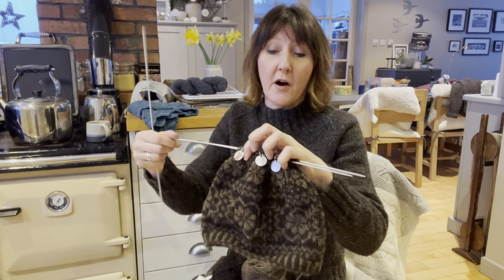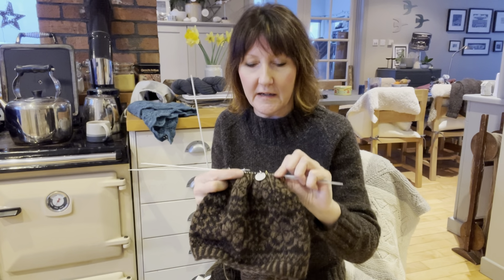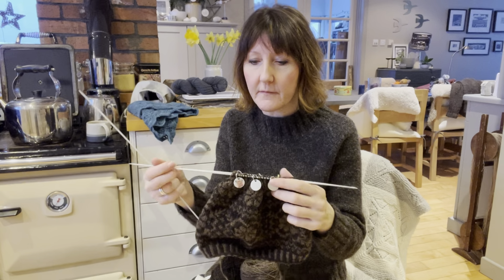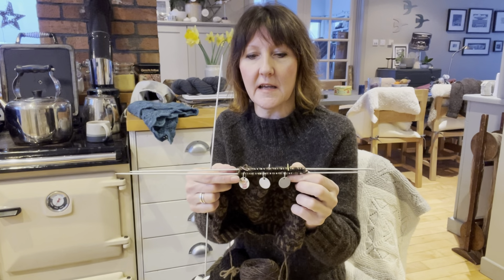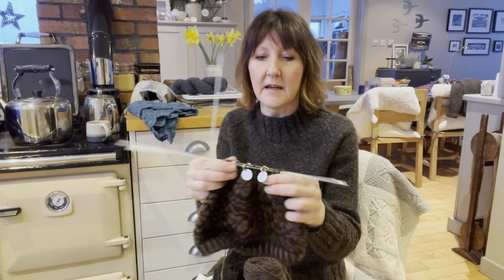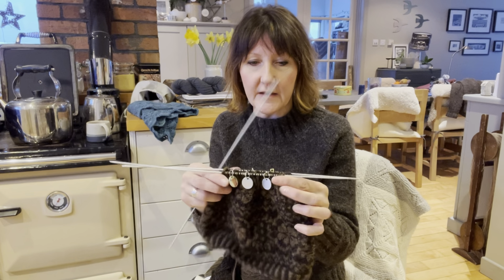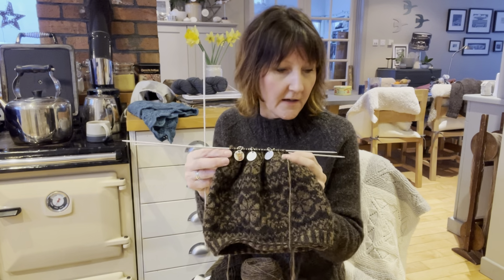So very often I don't use stitch markers between repeats, but I found that with this pattern it was just a bit easier, so that I could follow what was going on. You'll also see that I have two needles there and another needle there, which would be my working needle. And so what I'm working on is actually flat. This is a traditional way of knitting in Shetland.